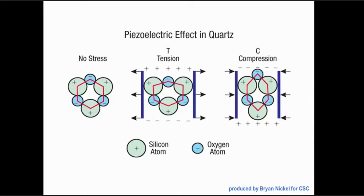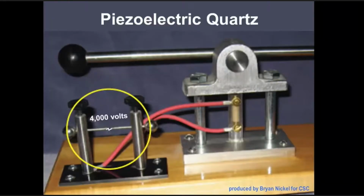Ever wonder how your gas grill can light the propane by simply pushing a button that has no battery? The snap you hear at the end of the button stroke is a spring slamming into a quartz crystal, causing it to compress and give off a spark, igniting the gas. Here is a similar device that allows us to see what is happening without tearing apart your grill. A child could push or pull on the lever and produce enough pressure in the small quartz pellet to produce a 4,000-volt spark. Imagine the voltage produced on a continental scale instead of this display.